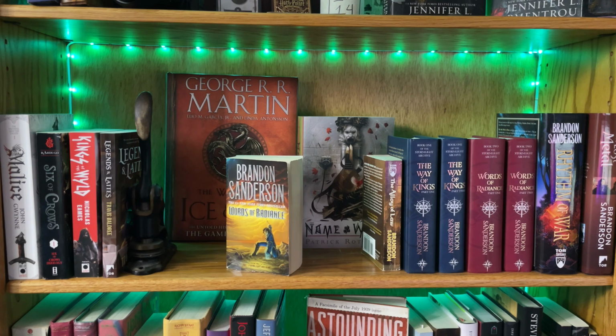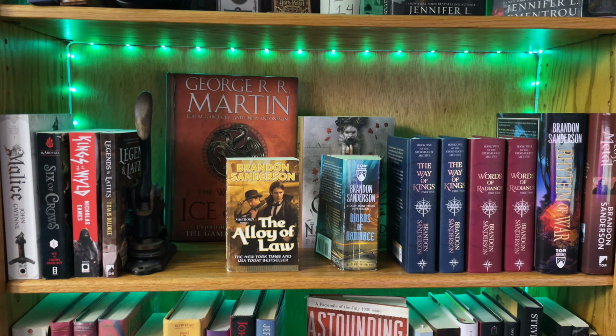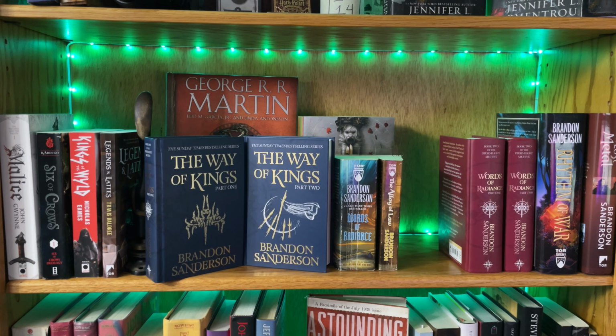Then we have a mass market paperback of Words of Radiance. I don't think these books do really well in mass market paperback just because of the size. Like, that's a fat, chunky book there. Just saying. Form size, not the best. My other Sanderson mass market paperback, Alloy of Law. Now on to the books I actually care about. Just kidding, I care about all of them.